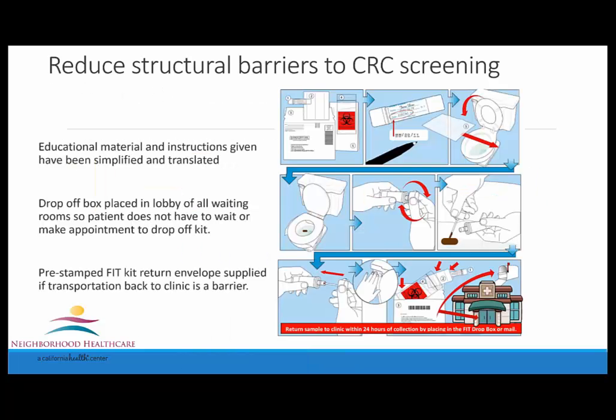So to reduce the structural barriers to CRC screening, we picked our most frequent barriers, which were the educational material that was given and the instructions that were given to the patient. So historically, they were all written down, not always available in their preferred language. So we decided to implement a visual instruction that is easier to understand. It's wordless for the most part. There's just a little bit of verbiage at the bottom, and we translate that into their preferred languages.